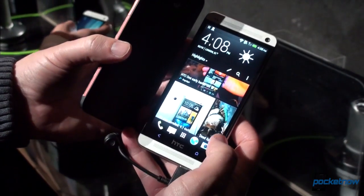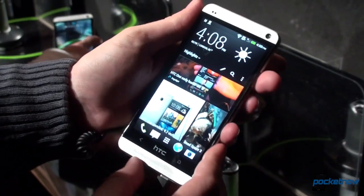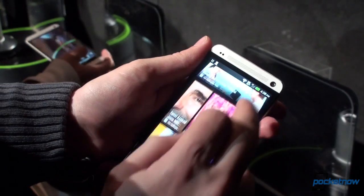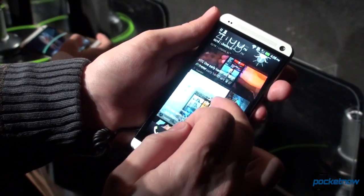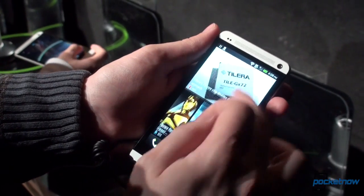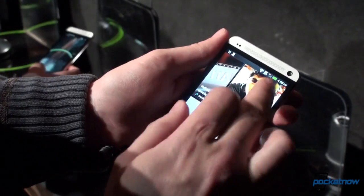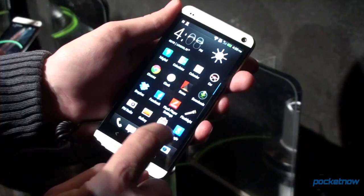That extends to software as well. This is powered by a Snapdragon 600 processor backed up by 2 gigs of RAM. Not micro SD expandable as we were thinking initially, but you can get this device in 32 or 64 gig configurations. And this is the new Blinkfeed, which Brandon showed you in his hands-on. We won't go too far in depth here, but obviously the biggest revision to HTC Sense in a very long time. And you have your traditional app drawer there.